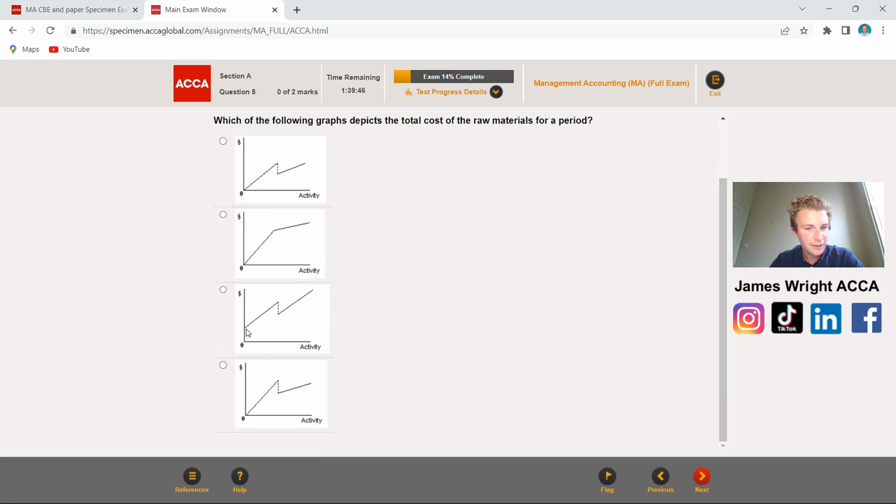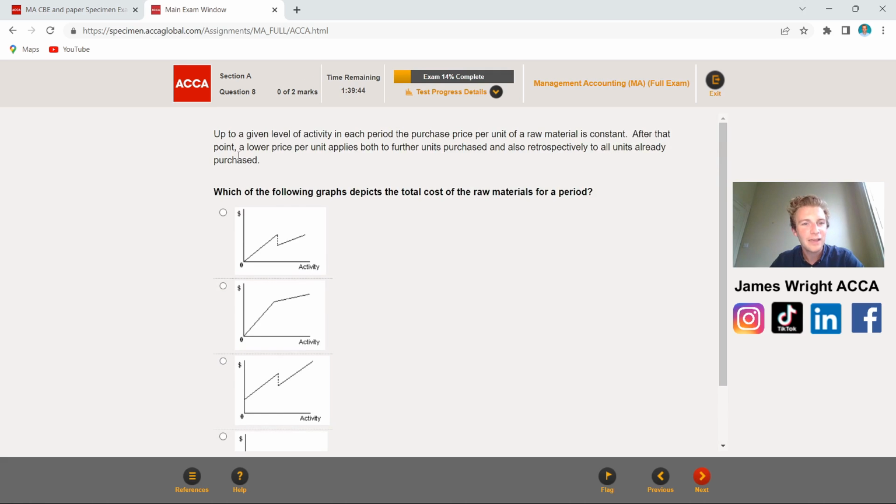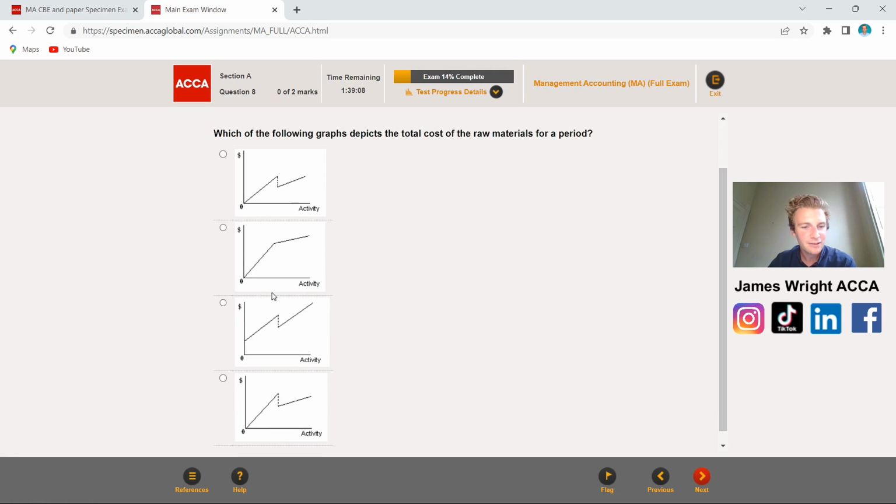Now going on for the next part, notice how it said after that point a lower price per unit applies. Well, that tells me we need to have a diagram with a little drop like that, because can you see how it goes from a price point there, and then after we go, a lower price point applies from the units purchased. We actually have it for the different period on here, so it has to drop. So that's where it can't be that diagram, because it just carries on as if it's in the same relevant range. Now we've got to actually come to, well, which one is it going to be?